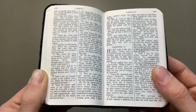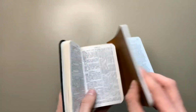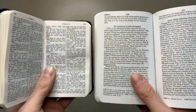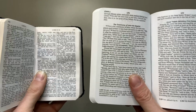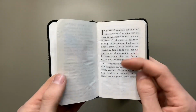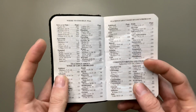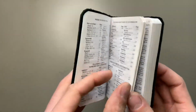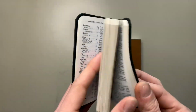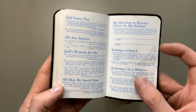And you can see it's probably about a 6 to 7 point text size. And we'll compare just the text here for a second so you can see that. Very different, two column versus single column, and a little bit larger text in the Lockman. But here in the beginning, you can see you have those features: where to find help, teachings, life's problems, virtues. So some similarities. The Gideon does contain some hymns. And then in the back, you have the plan of salvation and what to do and your name and date.